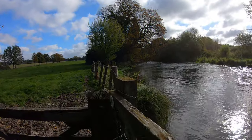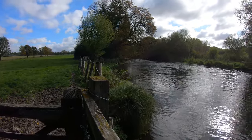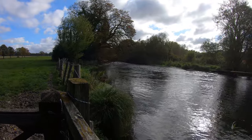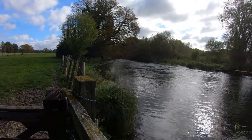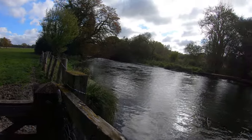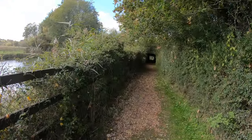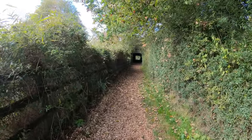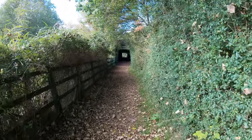Got two totally different, opposite bits of the environment, if you know what I mean. To my left here, we've got the serene River Itchen. It's 26 miles long. Its source is a place called Cheriton, just south of near Alresford, and it eventually flows down to Southampton Water. But you can probably hear the noise in the background if I turn around. You can hear the M3 motorway. Fortunately, there's a little underpass so we can go under it rather than over it.